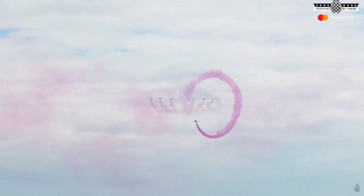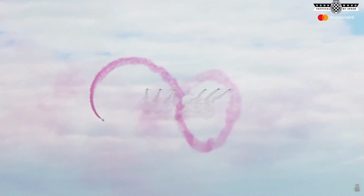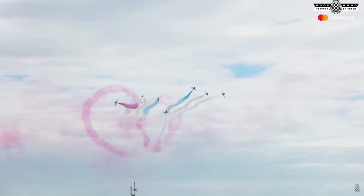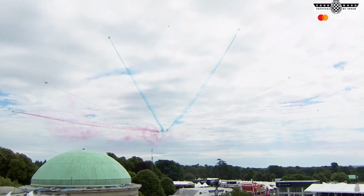One rolling, says Red 1. He puts his red smoke on. He now pitches up to draw the mathematical symbol for infinity around the rest of the formation. This is the infinity break. You've been watching the Royal Air Force aerobatic team, the Red Arrows.